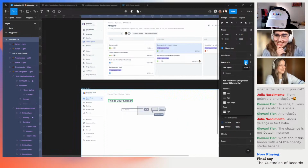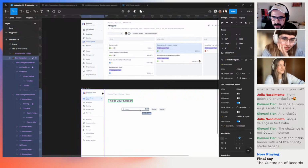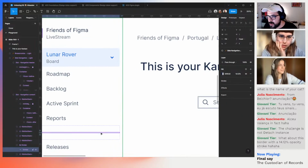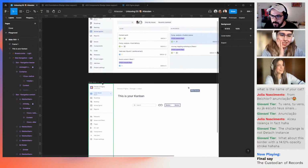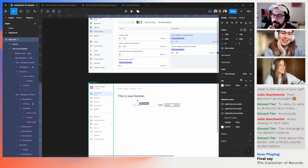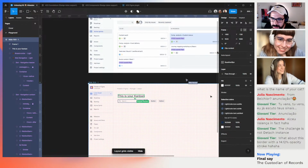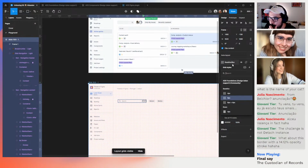What about this border with 14.12% opacity? I haven't noticed. Was it predefined? 14.12, that's a very specific number. How can they come up with that? Why 14.12? Please explain to us, friends from the class. Like, why?